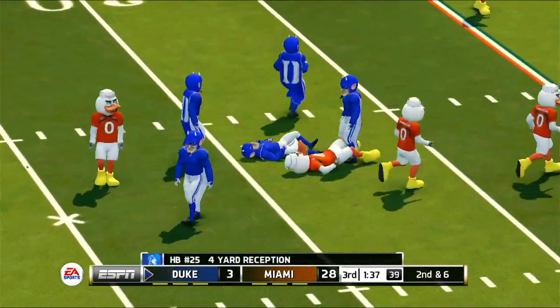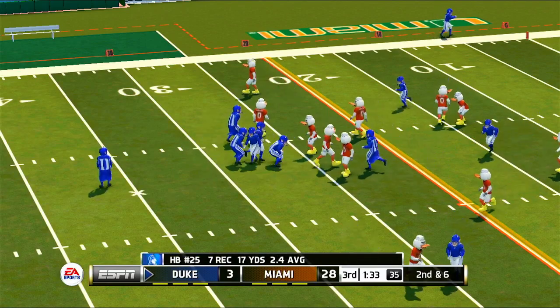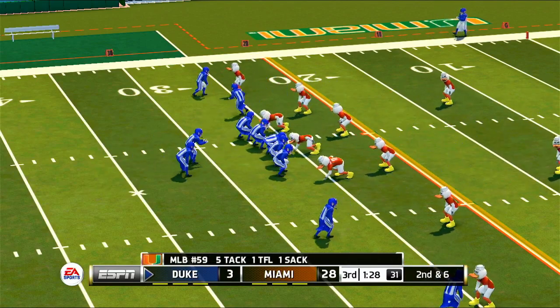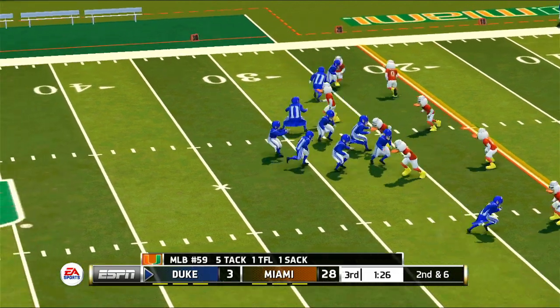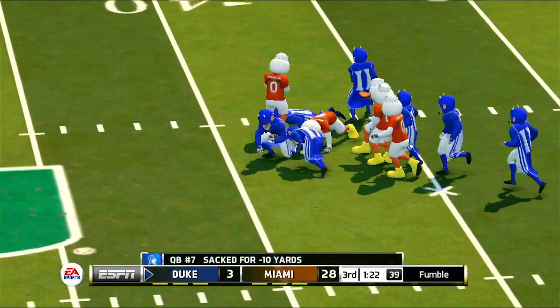Got it. And he goes down quickly. He ran a good route there and was able to pick up yards underneath the coverage. It's okay to move the ball in small portions because it relaxes the offense and can open things up for the big play. Pressure got to him and he put it on the ground. And they fall on the loose ball.